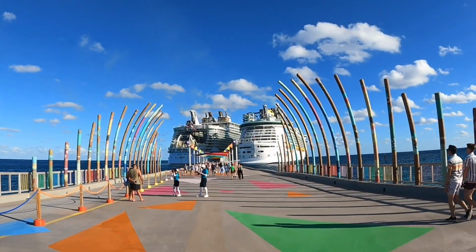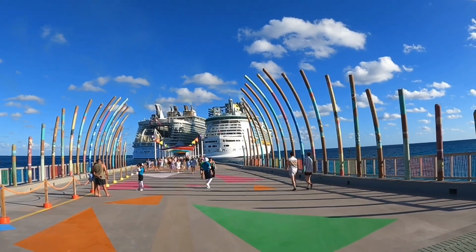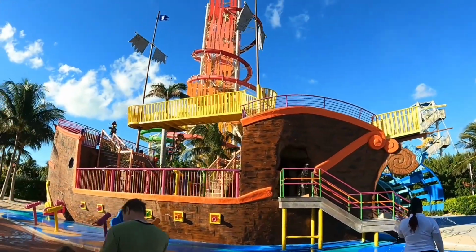Oh, they're now both parked in Coco Cay, the Oasis of the Seas and the Independence of the Seas. Look how huge that ship is. So when we head back into the room, before we depart, we're probably going to be the first one to leave, and we can see that boat depart as well. Here's the Coco Cay water park.